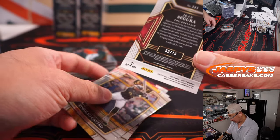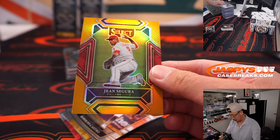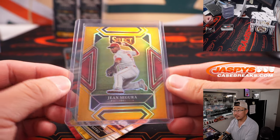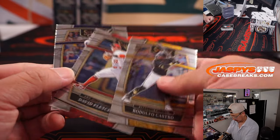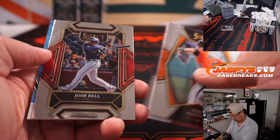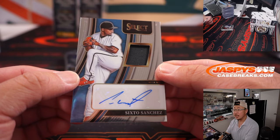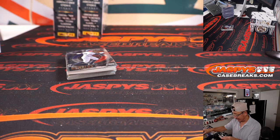And we got a Gene Segura. 9 out of 10 diamond level. I think that's the shortest print. Nice Gene Segura for Billy and the Phillies. Billy's Phillies. Nice. And we got a Sixto Sanchez, 23 out of 60, jersey and autograph. That's Richard J. with Miami.